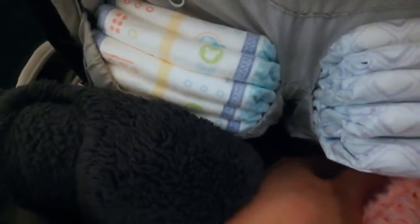It is pretty thick. And over here as well, I'm not gonna take this out, but right underneath, let's see guys, nope, can't see it, but right underneath, same thing, all of my toddler's clothes. I'm gonna close that one right up.